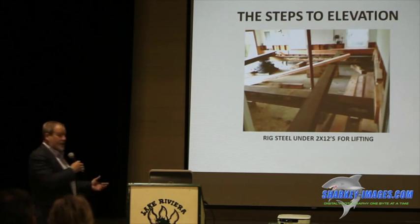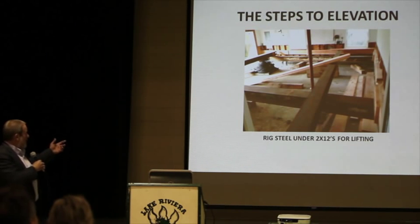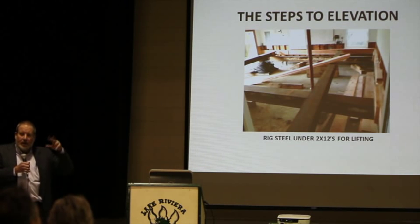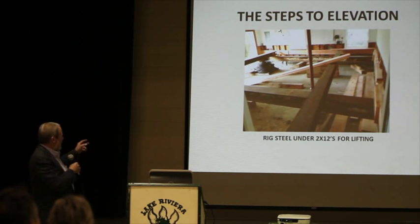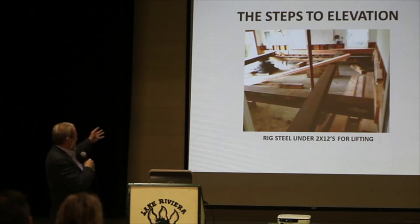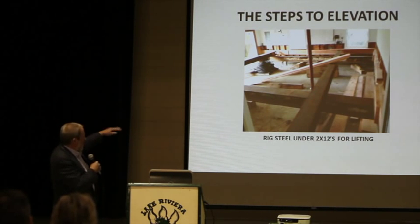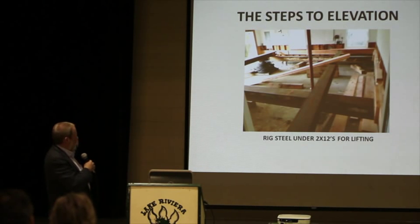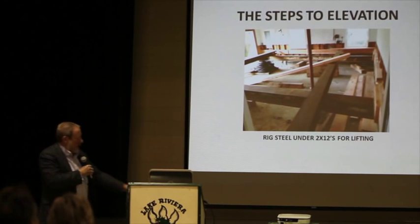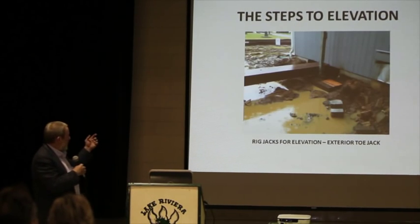Now we'll look at a garage application. This is what we call a slab separation, to get the lingo in your brains for the vocabulary. There won't be a test after this. Basically, it's an interwoven steel beam system through the rest of the house. It extends out into the garage, and then they rig up to lift the 2x12s.